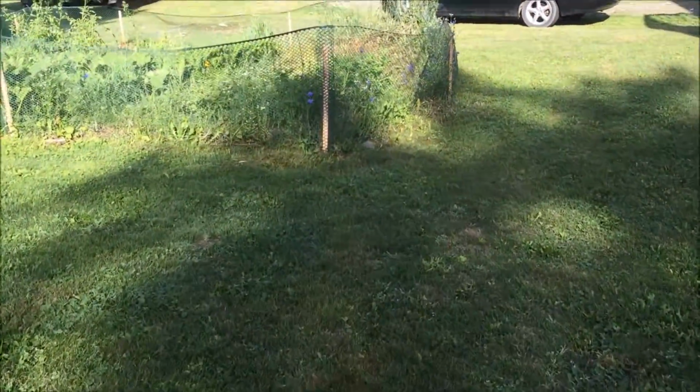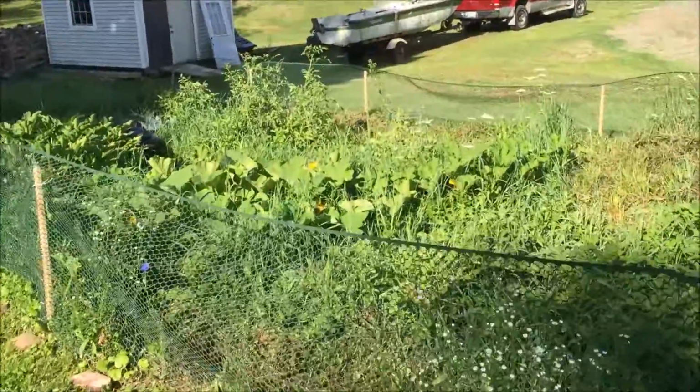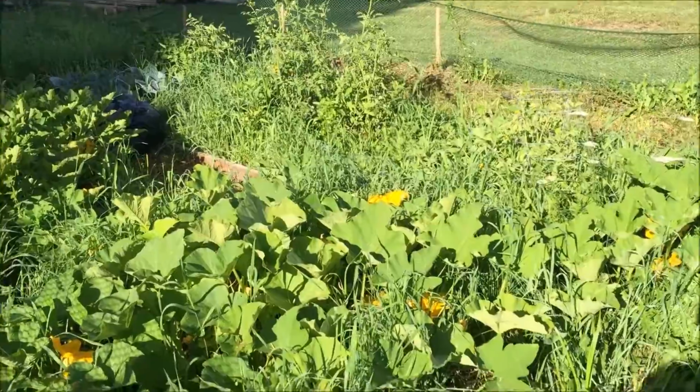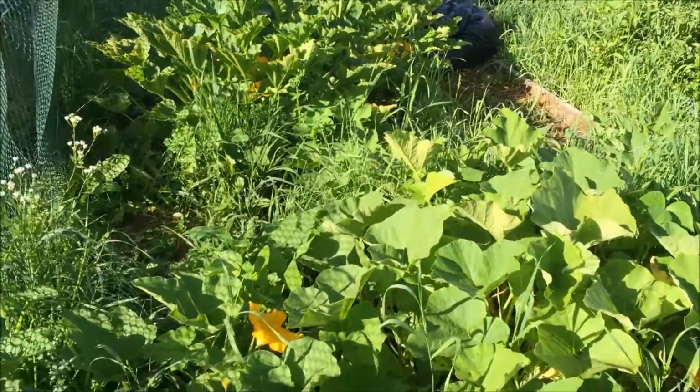So the garden is looking pretty healthy. Matt came in this weekend and did some weed whacking, which is good because the paths are a big mess.